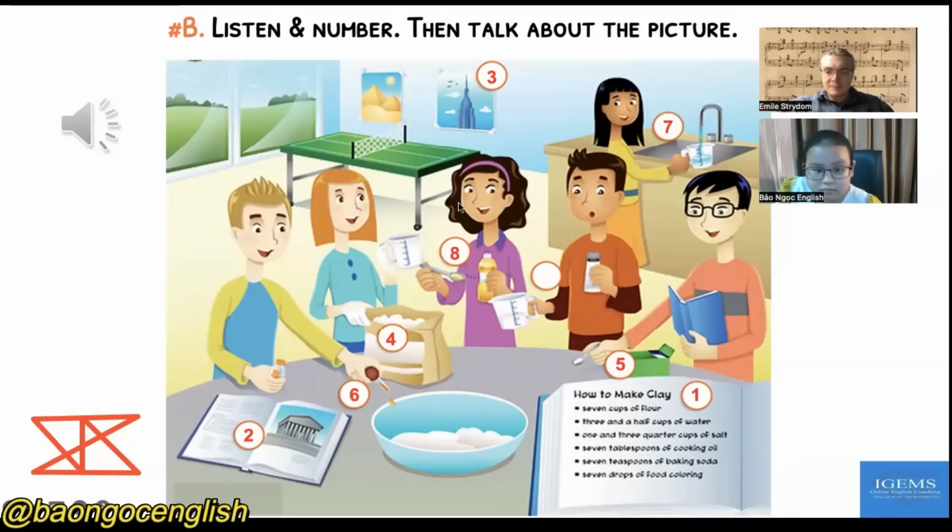Emma has cooking oil, but how much? How much cooking oil? 7 tablespoons of cooking oil. Yeah. Well, yeah, she has a tablespoon. And Jay, what does he have? Jay has 1 3/4 cups of salt. Okay. High five.